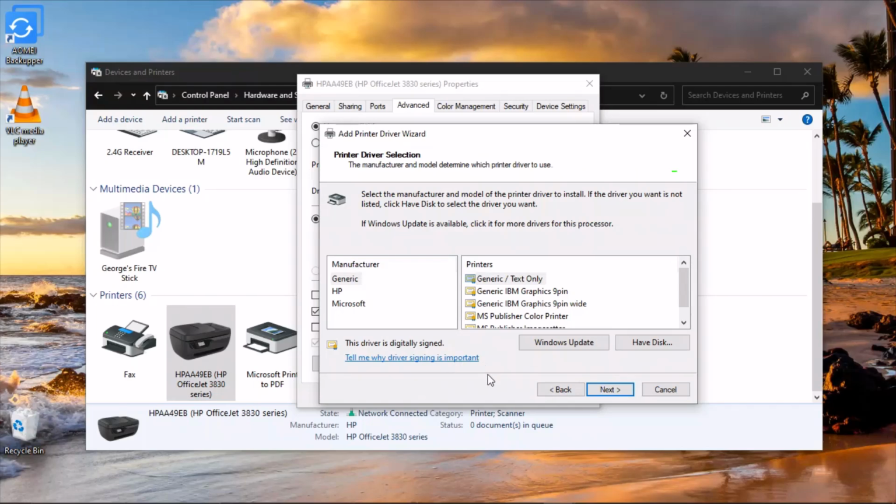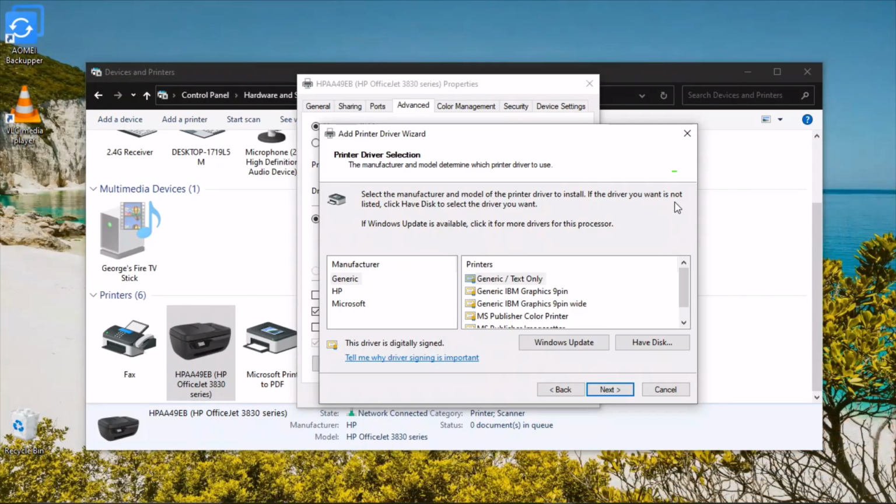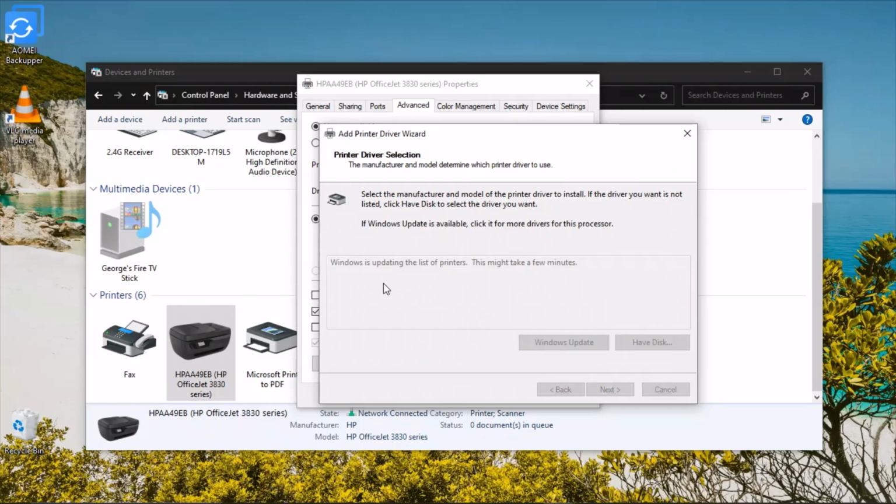This is by no means complete. All right, so you are supposed to select the manufacturer and model of the printer driver to install. If the driver you want is not listed, click Have Disk to select a driver you want. If Windows Update is available, click it for more drivers for this processor. Okay, so that's what I'm going to do, because the driver is not actually here. So go to Windows Update, and it will inform you that Windows is updating the list of printers.